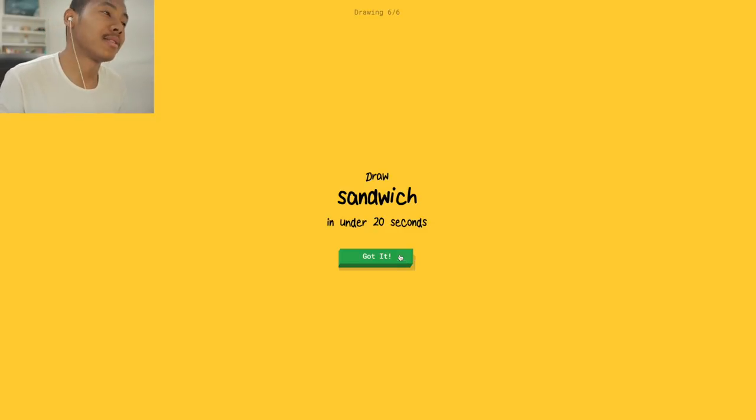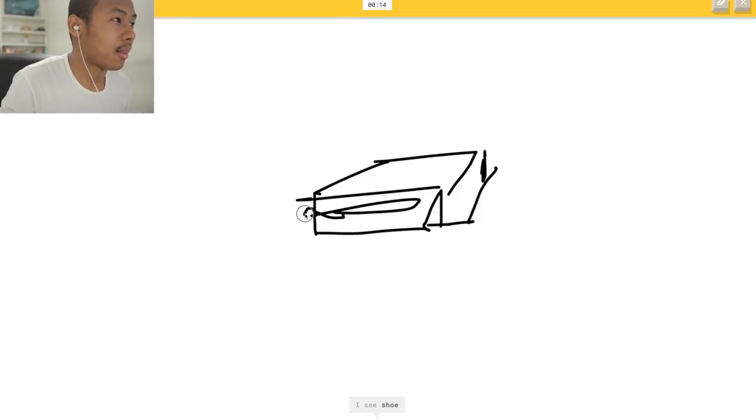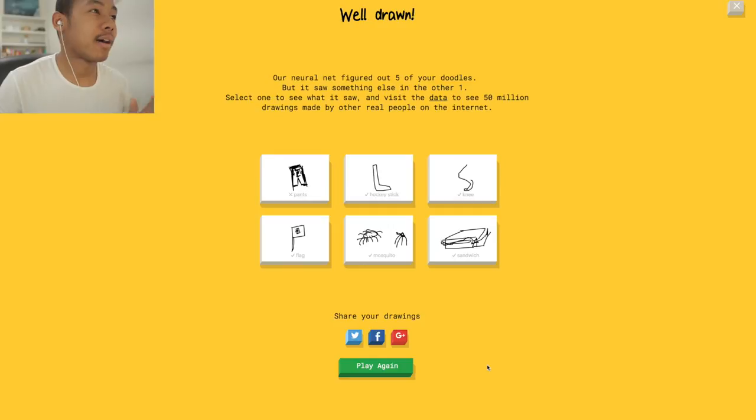A sandwich. This should be easy. I see bench or diving board or anvil or bread. I see shoe. Oh, I know, it's sandwich. There it is. Our neural net figured out 5 of your doodles, but it saw something else in the other one. Select one to see what it saw and visit the data now. Okay, let's try another one.